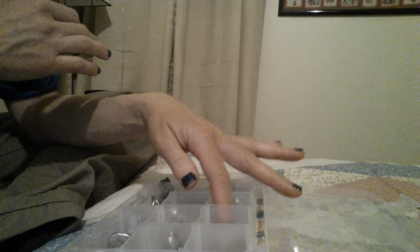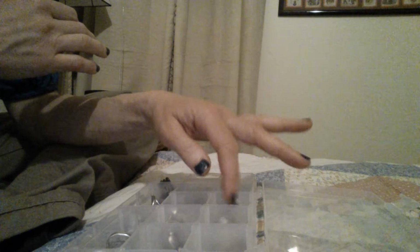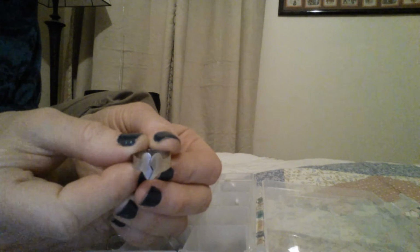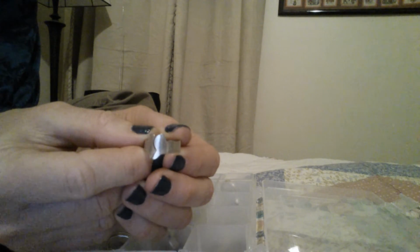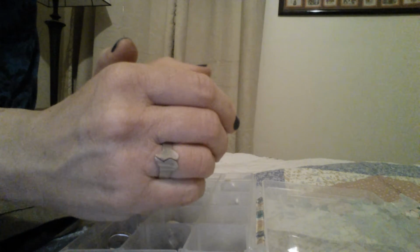Now the next two are rings that I made, but separated by many, many years. This was my taste in elementary school. I had access to tools and I used to make jewelry. So it still fits. It's my little broken-hearted ring.